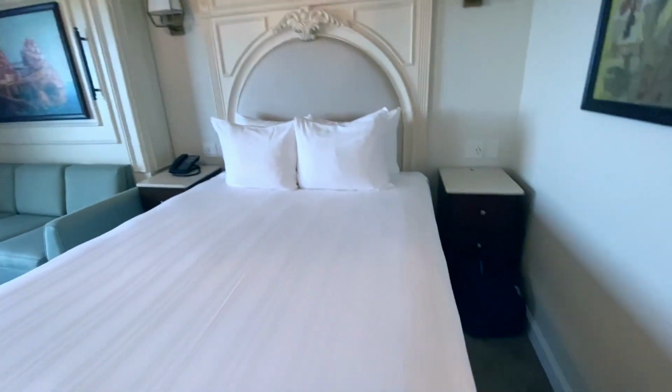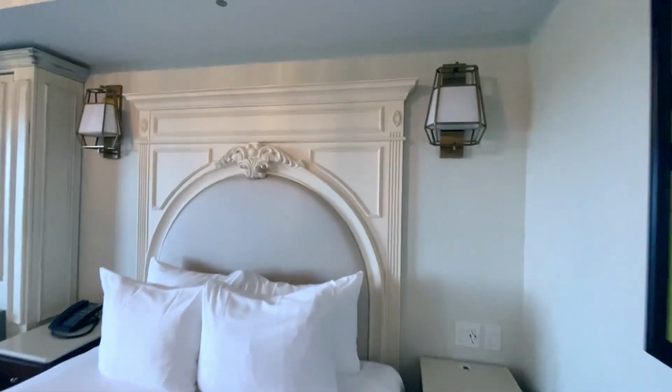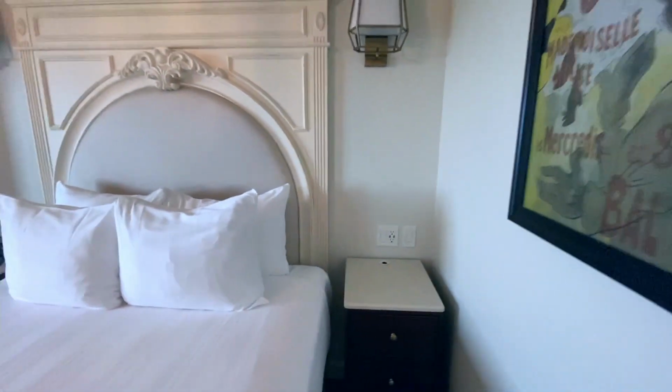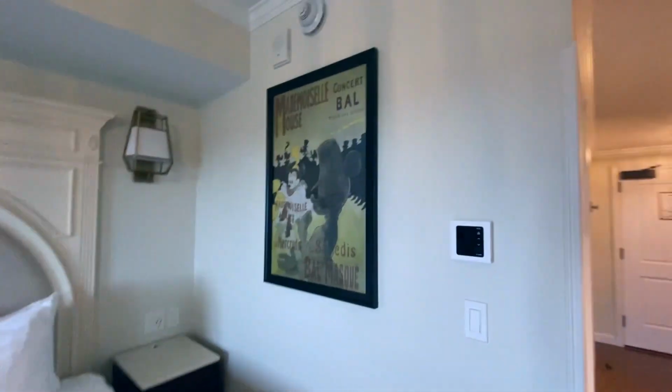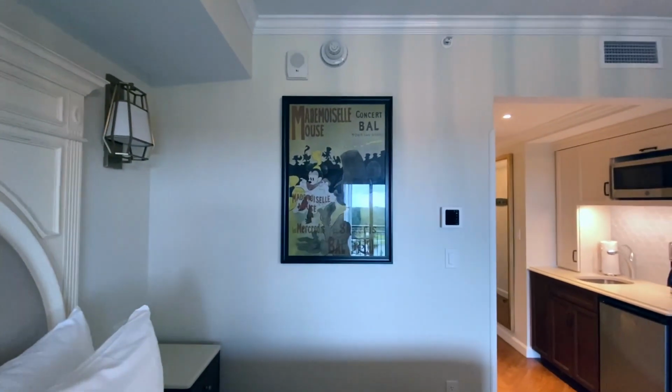We have a queen bed. So pretty. I love the headboard. And we have USB plugs by the beds. French artwork a la Toulouse-Lautrec.